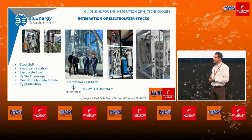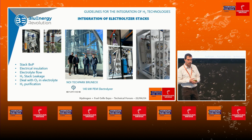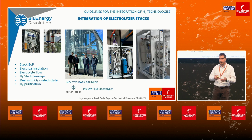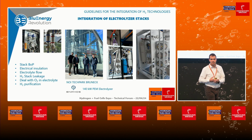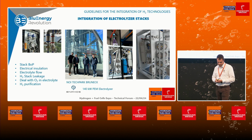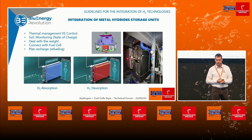So as you can see by the picture, we received the stacks, we designed how to assemble the unit, and we realized a 140 to 160 kilowatt PEM electrolyzer with a BOP in 2 meters by 1 meter. So a very, very compact application. So let's switch to the integration of metal hydrates. Yes, we discussed them before, but let's go deeper into them.